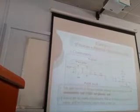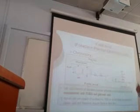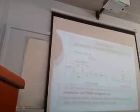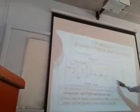Here you see how many molecules of glutamic acid are attached. Glutamate or glutamic acid is the same. How many molecules? One. You see, it's one molecule.